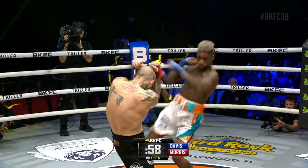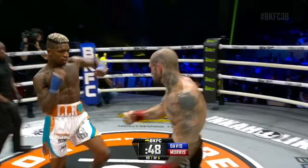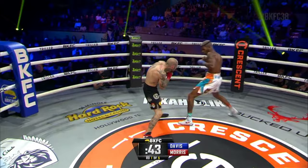Step in right hand, not there for Davis. I like him throwing the two right there, though. You gotta let your opponent know it's not gonna be the jab every time. If you have to look for both hands, it's a big difference. That jab landed hard. Morris pointed to his forehead, saying in effect to Davis, keep them coming. Davis obliges with that hard one. The jab right back.